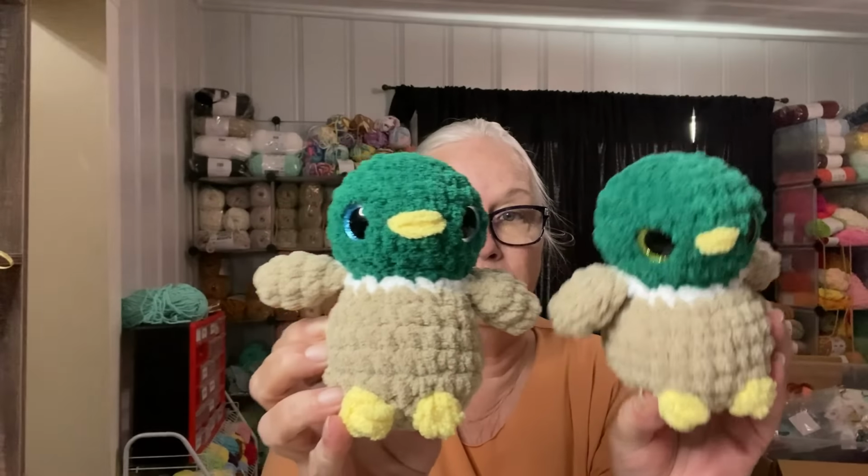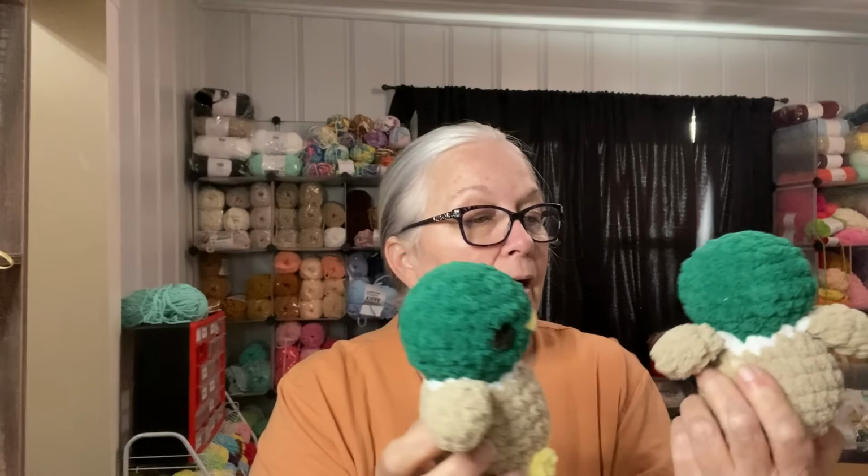Anyhow, so we started off with making some more of the ducks from that free Instagram pattern from Cozy Friend Creations, and I changed my color on the mallards just so that I had some stuff that looked different but the same. So I did a couple of these in steel cut oats and emerald green.